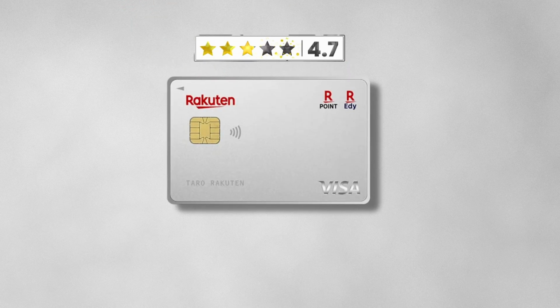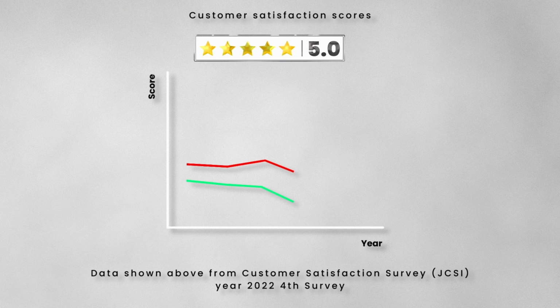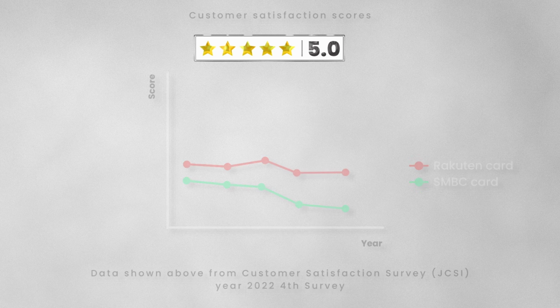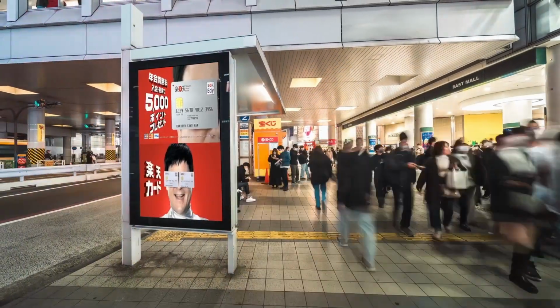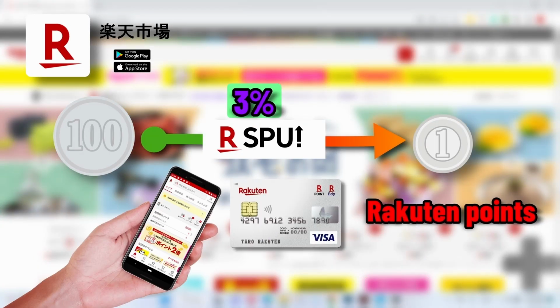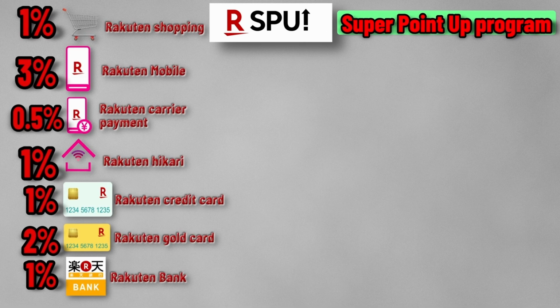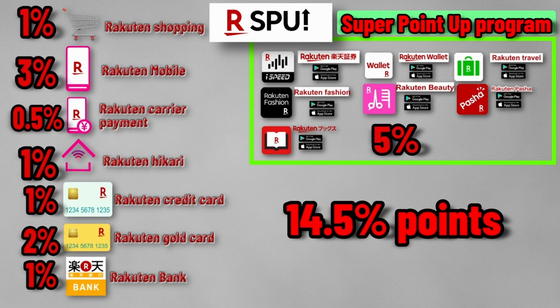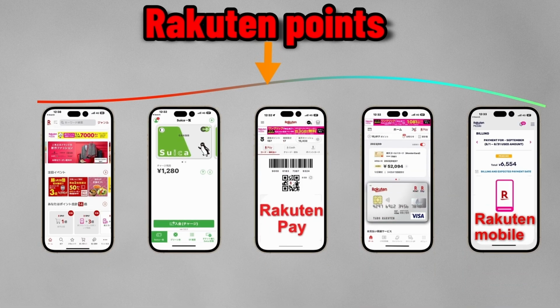Rakuten Card has been ranked as the #1 credit card for 14 consecutive years. This is a credit card that is often seen in TV commercials, so I think most people have seen it at least once. If you shop at Rakuten Marketplace using a Rakuten card, the point return rate will increase to 3% and go up to 14.5% when using other Rakuten Group services. Rakuten points can be used to recharge Suica or exchanged for other Rakuten services.